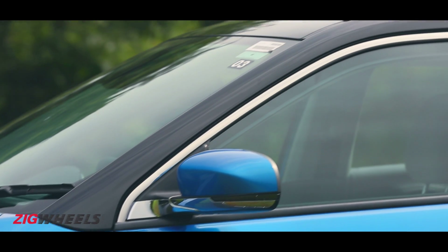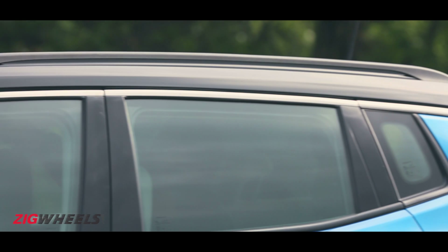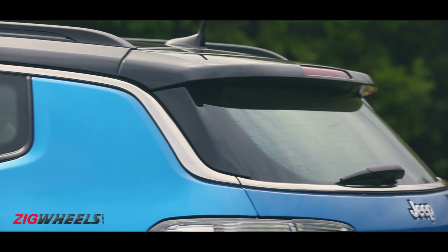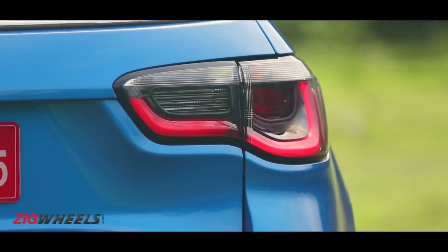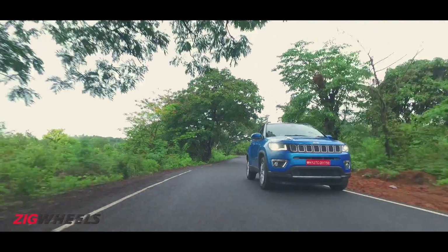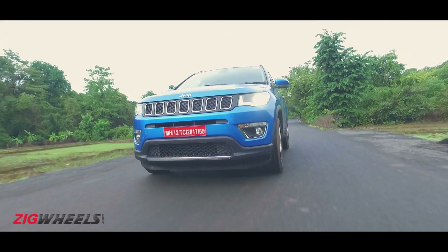I also like the chrome line surrounding the glass area all around, which separates the black roof from the rest of the bodywork. Design cues like the shark fin-shaped C-pillar and Iron Man-inspired taillights grab your attention too. The build quality is in line with the SUV's premium positioning, and the Compass feels solidly put together.